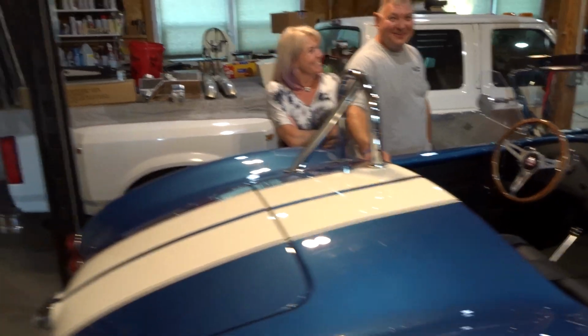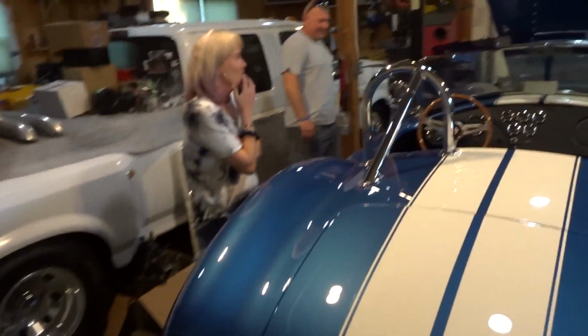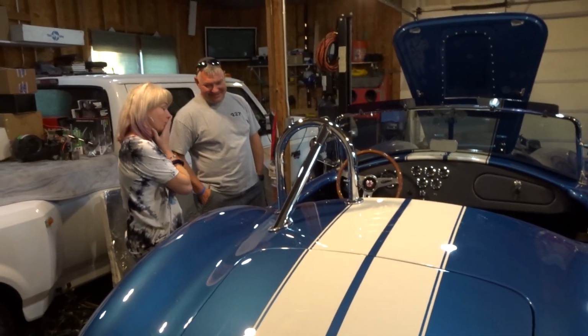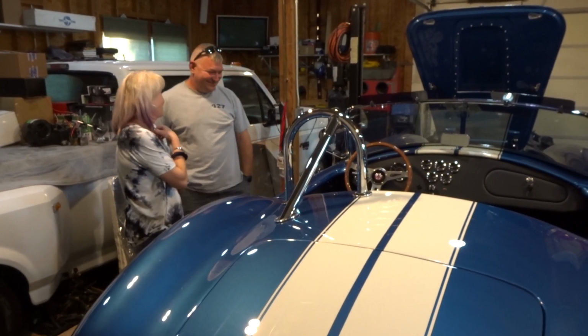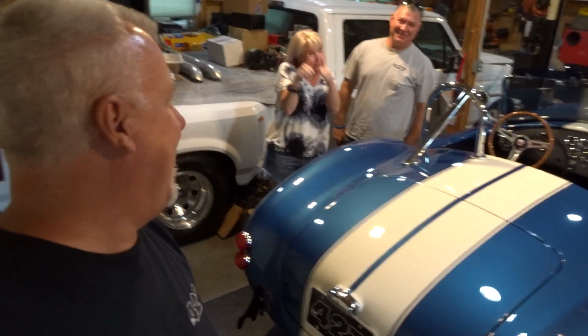We need to start it up. Well, I've got the air on in the shop right now, so I don't think we're going to be starting it up right this second. Okay. So for driving. I think they're happy. I think so. I think they're happy, everybody.